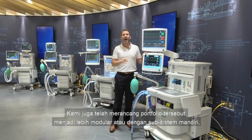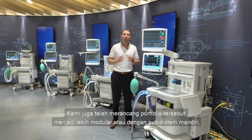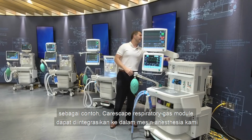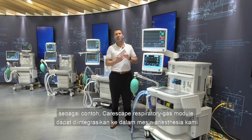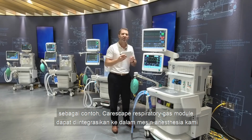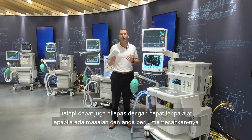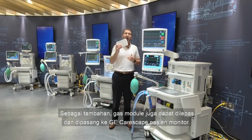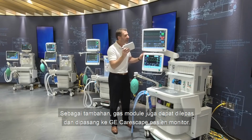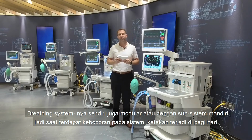We've also designed the portfolio to be more modular or self-contained subsystems. So, for example, the Carescape Respiratory gas module can be integrated into our anesthesia machines, but can be removed very quickly without tools in case you need to troubleshoot it. In addition, the gas module can be removed and put into the GE Carescape patient monitor as well.